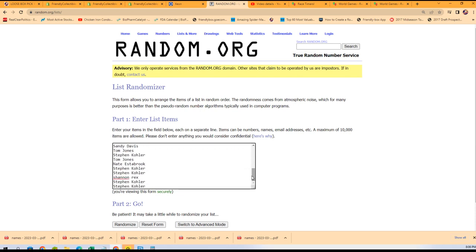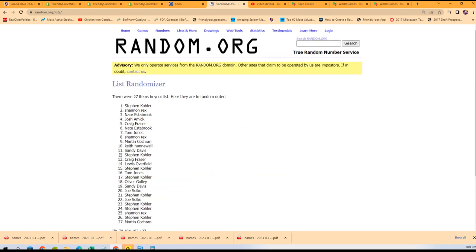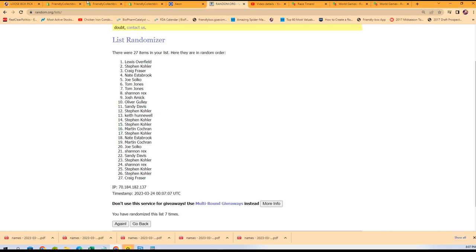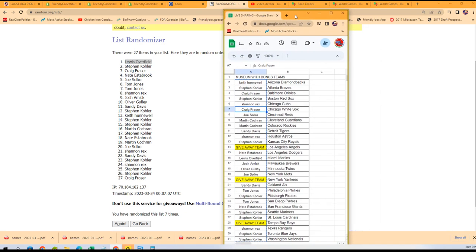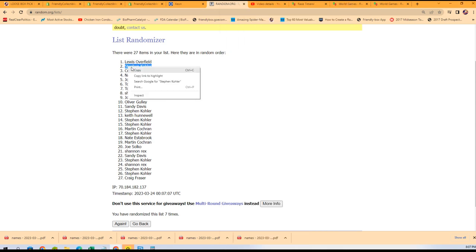Seven times through. This is our owner name list. Good luck, everybody. Museum baseball. Getting a free team. Lucky number seven. Okay, there it is. Lewis, Stephen K., and Craig. One, two, and three. That's good stuff right there after the randoming. That's right, Stephen K., you own the Angels and Craig the Rays.